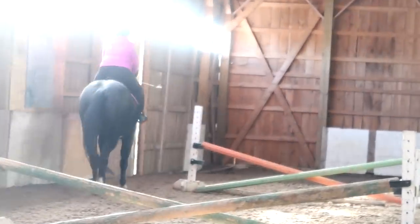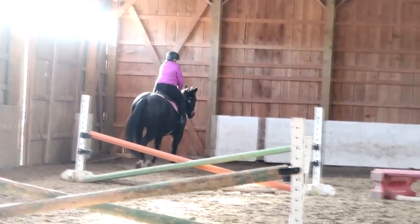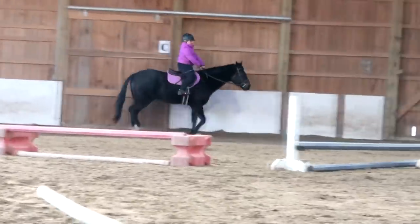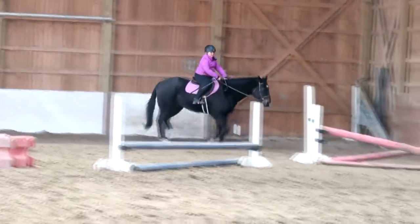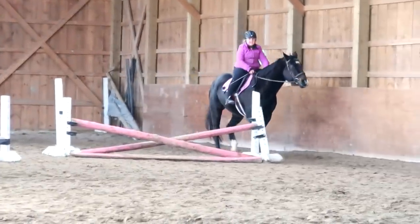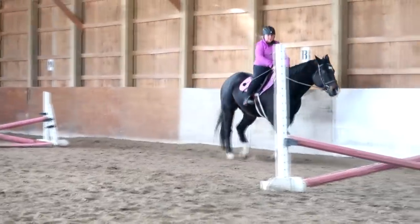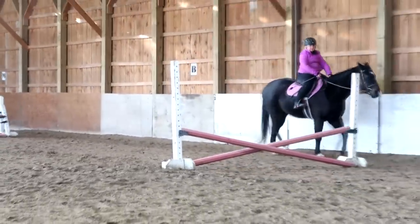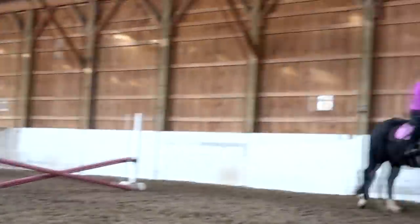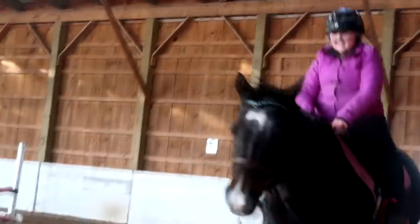And then we have show hack. Show hack is like dressage. Your horse is going to be in a nice rounded frame, and they're going to ask you for collection of your gaits. So they'll say collected trot, which is sitting in slow. Good job. And you'll be asked for a collected canter, which is slowing your canter down. Easy as pie. Just do what you're doing now.